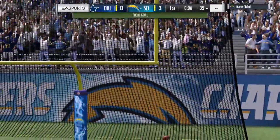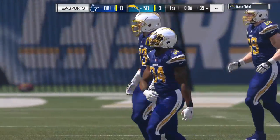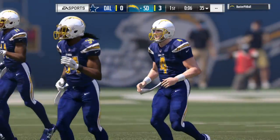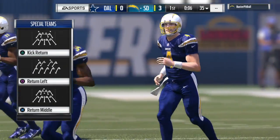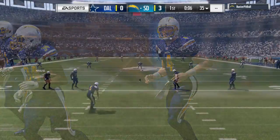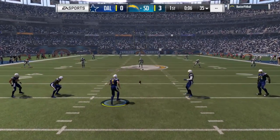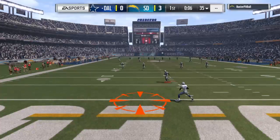And his kick is good. And the Chargers grab themselves a 3-0 lead. So the opening drive for them here on their home turf results in a field goal. Now that's the way you want to get things started. Your stadium, your crowd, you've got the ball. Put points on the board first and let everyone start to celebrate.